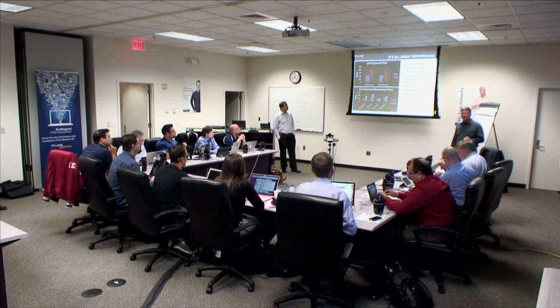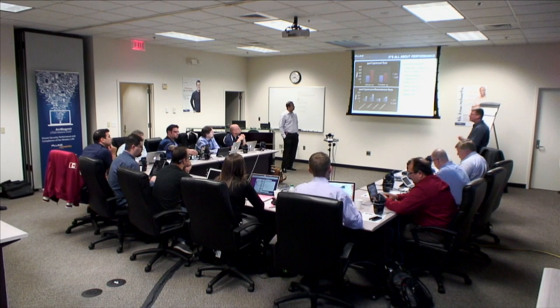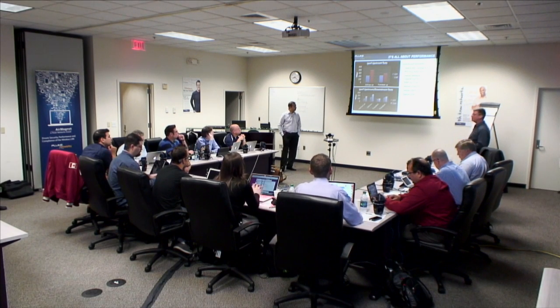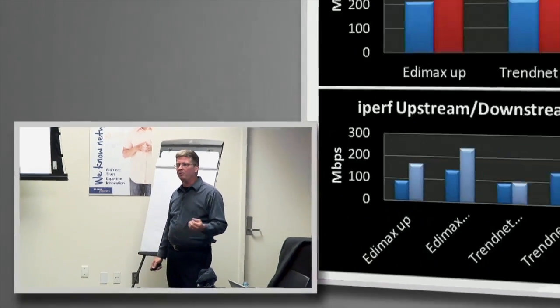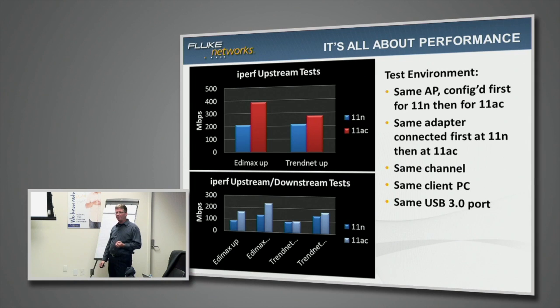So it is all about performance. All the benefits of 11ac, including the increased user capacity, really comes down to performance. So we were curious. We wanted to see this for ourselves. We've talked to many of you, many other people about it. We've heard different stories about whether or not 11ac really does provide these higher throughputs.